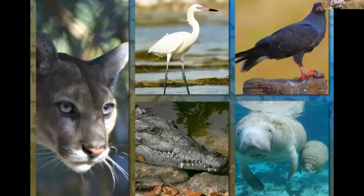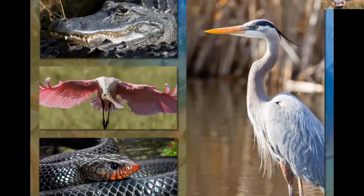Here in Everglades National Park, we are blessed to have not only temperate species, but also subtropical species living side by side. What does that mean? Well, that means you'll find the Florida panther living pretty close to the subtropical American crocodile. You can also find the West Indian manatee, maybe if you're lucky, the endangered snail kite, the reddish egret. We also have other reptiles like, of course, the alligator, the indigo snake. We have a roseate spoonbill, the great blue herons.